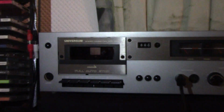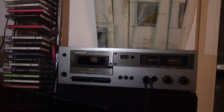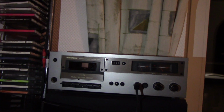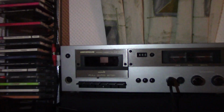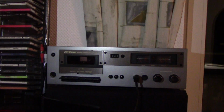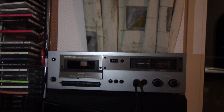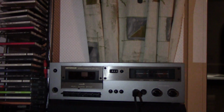In today's video, we'll take a look at this old Universum cassette deck. I did a video about this in German, where I went into more detail about the whole history, but I won't do that here since, as you can hear, my English isn't really that great. But I still wanted to do a video about it.